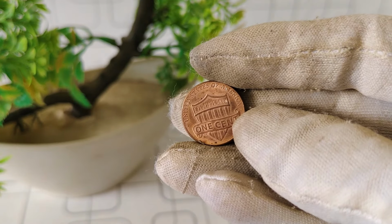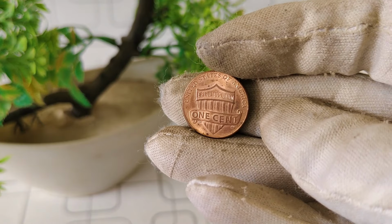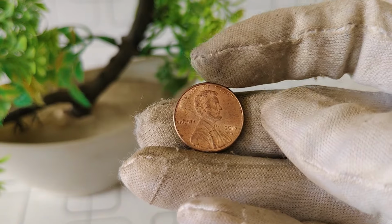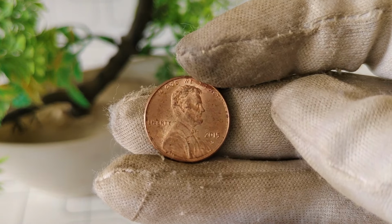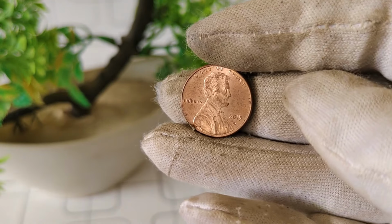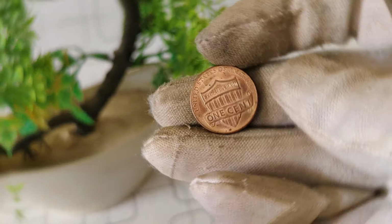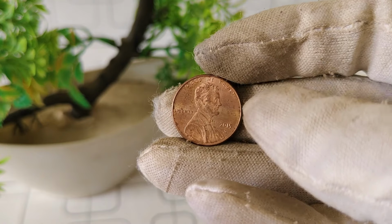Now, let's talk about the value and worth of the 2015 D Abraham Lincoln 1 cent coin. While its face value may be just 1 cent, its numismatic value can vary significantly depending on factors such as condition, rarity, and demand among collectors. According to recent price guides and market trends, a circulated 2015 D Abraham Lincoln 1 cent coin can typically fetch anywhere from a $5,000.